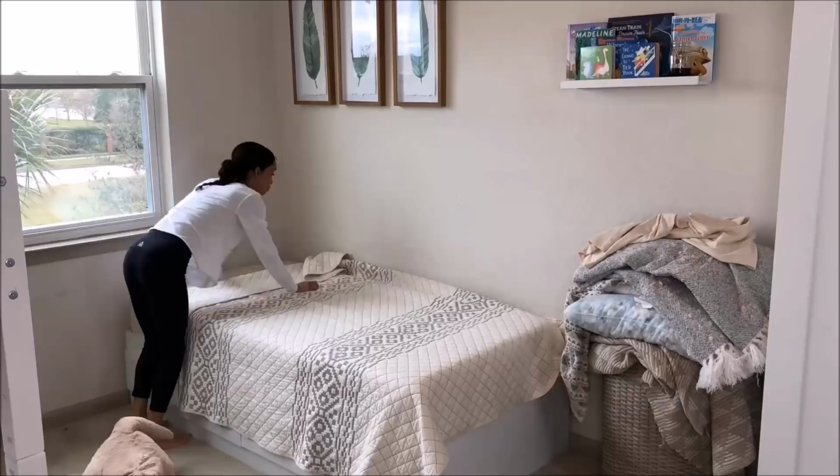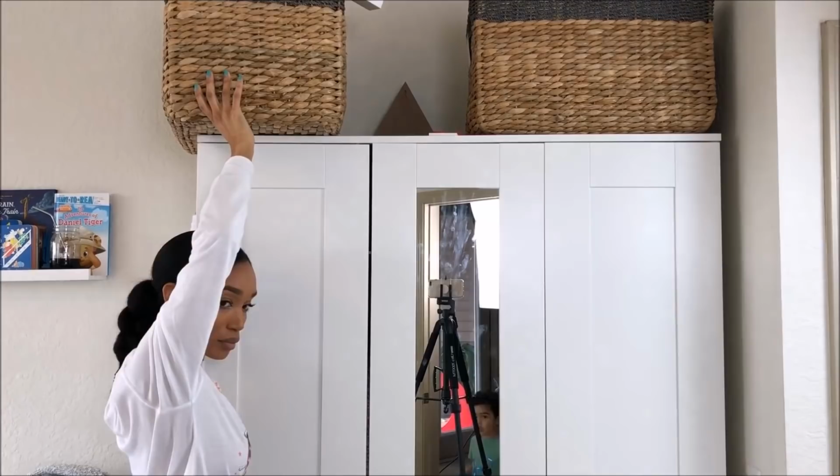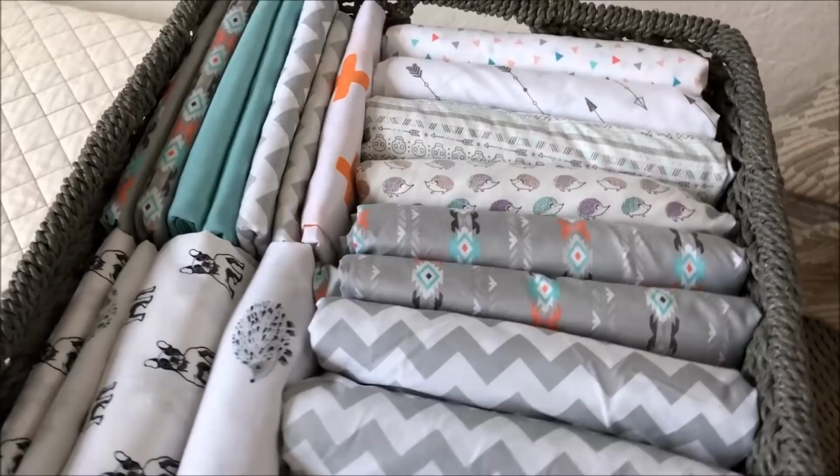It came with two gel memory foam pillows, but they were too small, so I bought him the same Serta gel memory foam pillows that we all have from Sam's Club. These beautiful, massive woven storage baskets are from Target. Inside, I store my kids' linen, all of them. Underneath, I have 5 blankets, and on top, I have all of their sheet sets nicely folded.